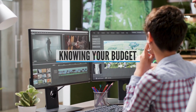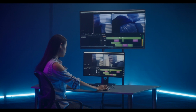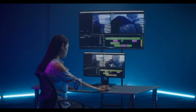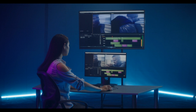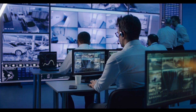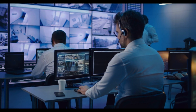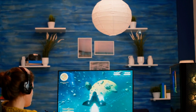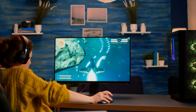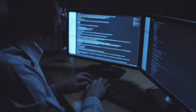Knowing your budget. Whenever you're shopping for any computer hardware, knowing your budget is the first thing you should do. Monitors can vary considerably in price, and some features are simply not going to be found below a certain price point. By knowing how much you have to spend, you can narrow down your available options very quickly, and you can focus your search on those features that are available in your price range. Most importantly, this will also allow you to prioritize those features that matter the most for your specific needs.